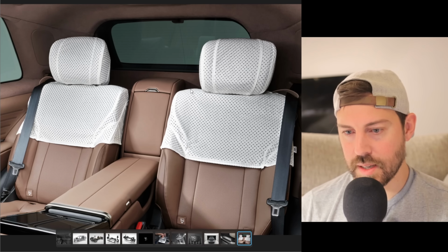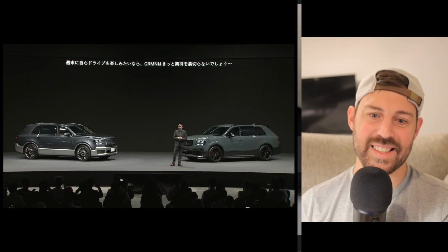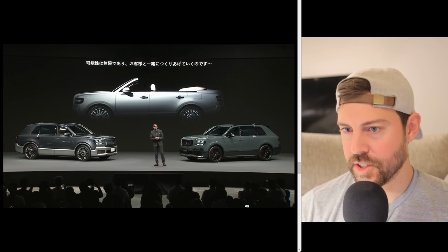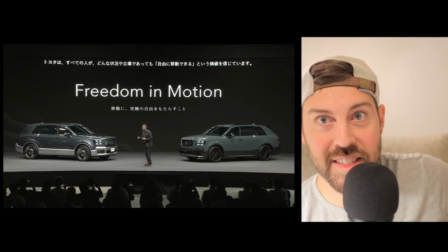I don't know if this comes standard, but you get the option of the Century doily cloths over the top of the seats. That's actually the last image. So I'll go ahead and play some of that B-roll while I finish it up. Is this vehicle ever going to come to the United States? The answer is if you import it in 25 years. I think that's the answer.